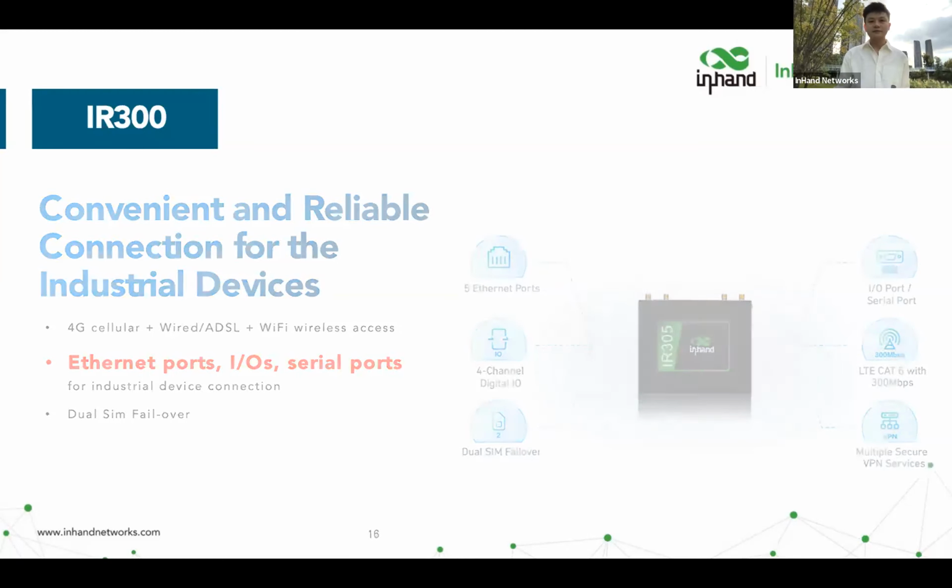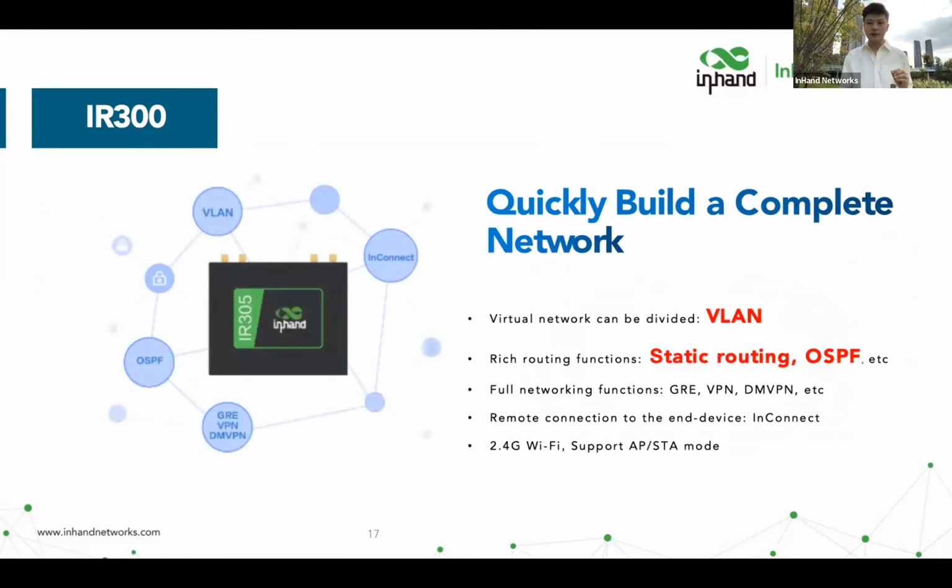The second is that it has an enhanced networking ability to quickly build a complete network. So it supports VLAN to virtually divide the LAN network for better management. And it also supports rich routing functions like static routing and OSPF. And it also supports full networking functions like GRE VPN and BM VPN. And also, if you want remote access to your end device connected to the IR300, then you can also achieve that through our InConnect cloud platform.